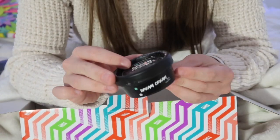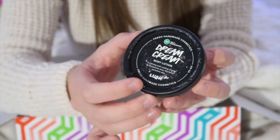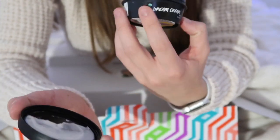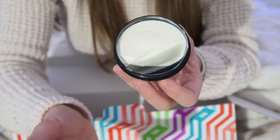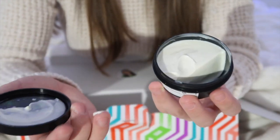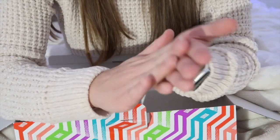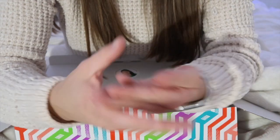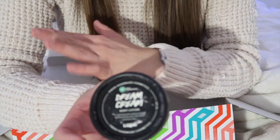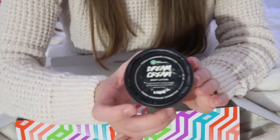We also have the self-preserving version of the Dream Cream body lotion in the 1.5 ounce tub. This is a much thicker lotion than some of Lush's other body lotions. I love this. Nice, simple scent. This is a great one to have around, maybe throw in your backpack, your purse, especially if you are not a fan of having a lotion that has a particularly strong scent. Very excited to have this, and again, all these products, at least in this box, are ones that you can purchase year-round if you're interested in checking any of them out.